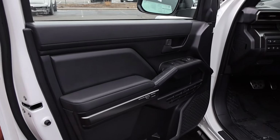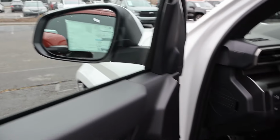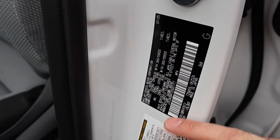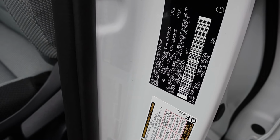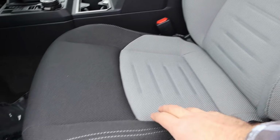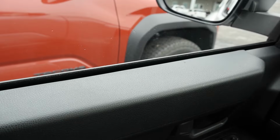Now popping up front with the 4Runner, you can see again with that soft touch there, you've got all of your window controls, blind spot monitoring with the mirrors. Payload, let's see the weight difference. So 895, 6,395 for the gross vehicle weight rating, so that means the overall weight's roughly 5,400 pounds. And then again with these front seats, you got that nicer kind of cloth trim. You got cool pedals with the TRD Sport, but let's quickly pop in.